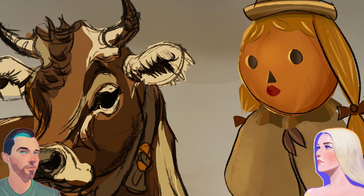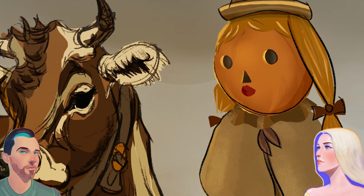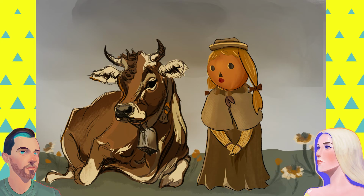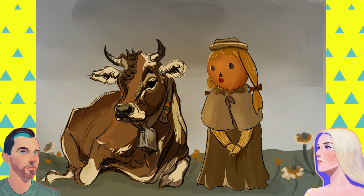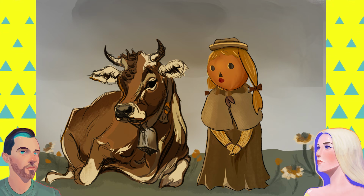That cow's so good. Thank you. Insanely good. I love it. I added an overlay at the very end to try to tie all the colors together a little bit, and I think it was good. Yeah. Well, it worked very well. Yeah. I'm a big fan.